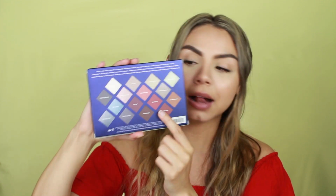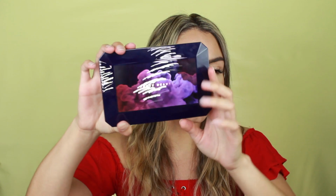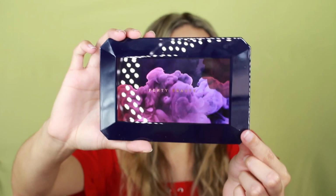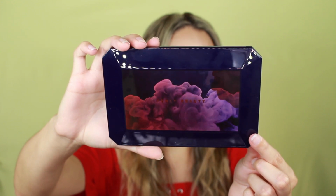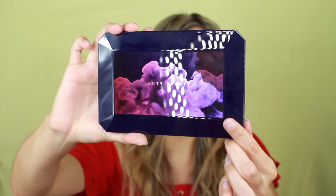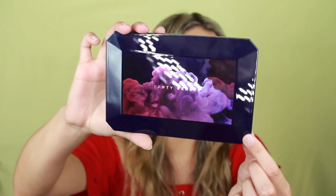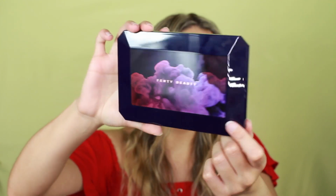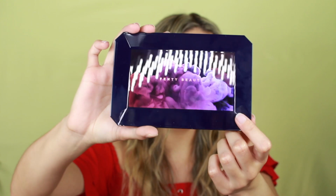It looks like a dark blue box, and then on the back you have all of the eyeshadows that are in the palette. So the one thing about this palette is that it will get dirty, so you will see fingerprints on the palette. It is so gorgeous. This design that they have is kind of like a smoke. Kind of looks like 3D. It's just really, really nice packaging. I love this design. Kind of reminds me of the desert for some reason.